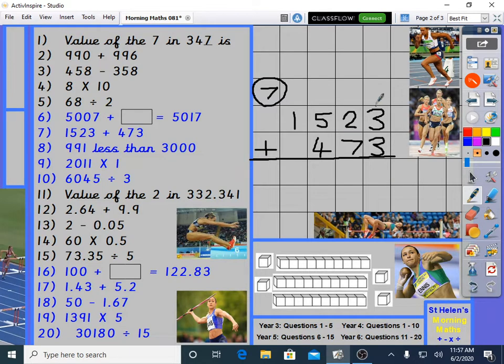1,523 plus 473. 3 plus 3 is 6. 2 plus 7 is 9. 5 plus 4 is 9. And 1,000 and nothing else is 1,000. So 1,996. And 1996 here is a year. It's the year when Jessica Ennis started athletics when she was 10 in 1996, because she was born in 1986. Let's move on to question 8.